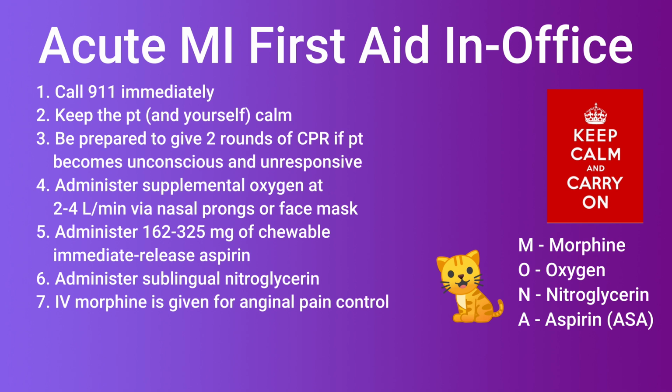order. After you call 911 for EMS to arrive, and while you're waiting, try your best to keep the patient calm, loosen up any tight clothing, and by all means, as doctors, always check yourself and keep your cool. If the patient becomes unconscious and unresponsive, be prepared to begin CPR. And have a defibrillator nearby to save their life in case they go into cardiac arrest.